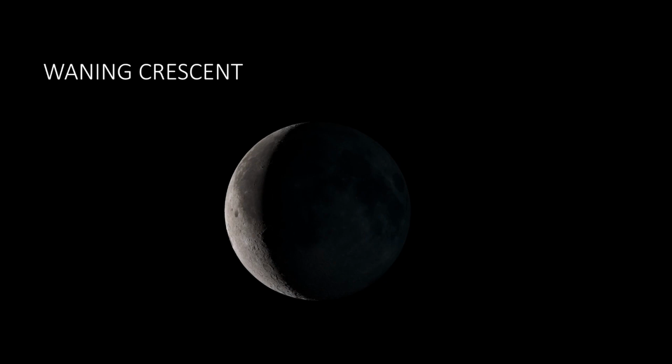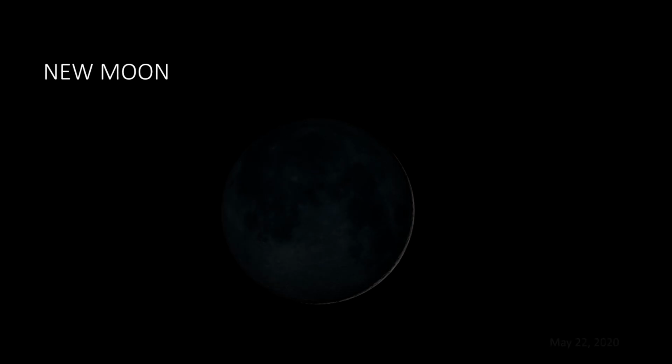A waning crescent, like the moon imaged here, right before the sun rises, you'll see just a crescent sliver in the sky. Returning back to new moon phase, and this again is going to be on May 22nd of this year.